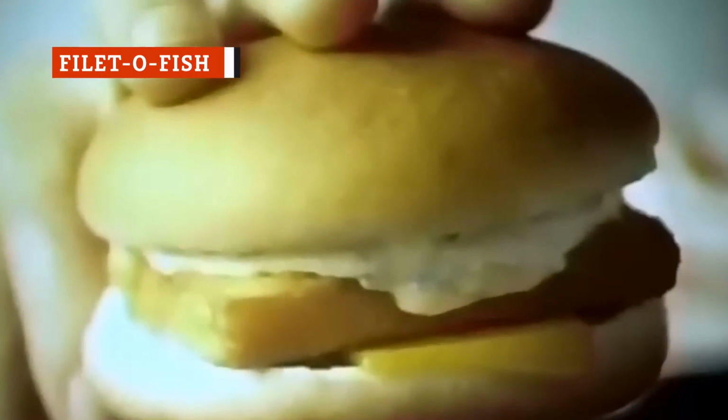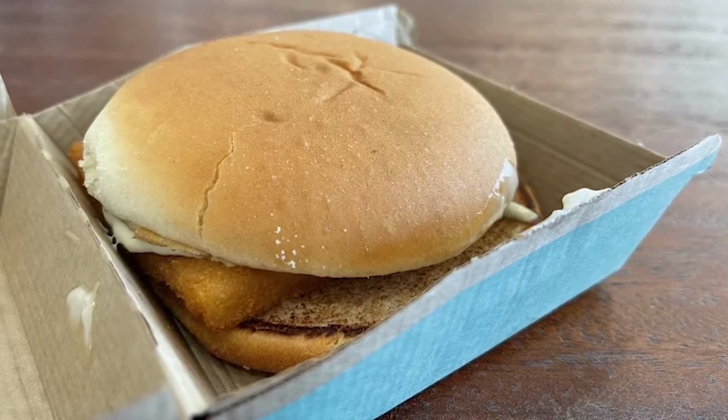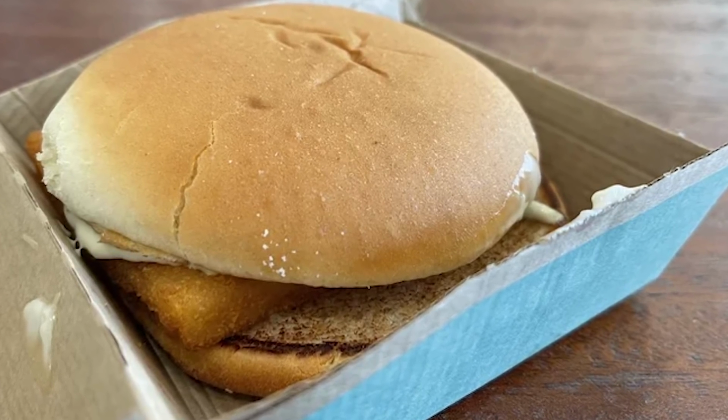Pass. The Filet-O-Fish may be considered to be an iconic McDonald's menu item, but it's pretty hard to see why. Featuring a slab of fried Alaskan pollock and a heap of tartar sauce, this sandwich was introduced over 50 years ago as their first non-beef option, mostly to appeal to Catholics during Lent. It's since become a staple of their menu and is today loved by many.